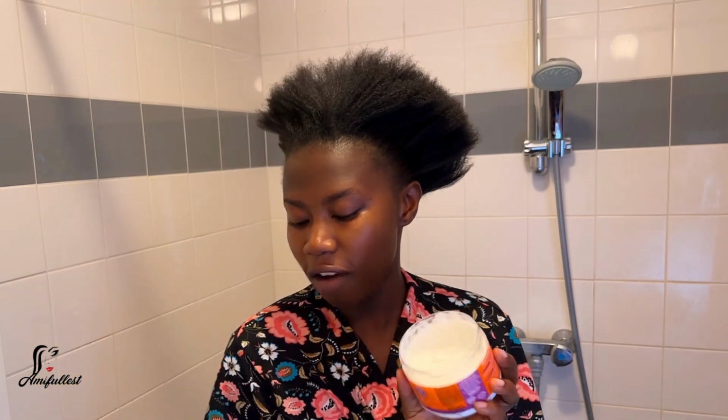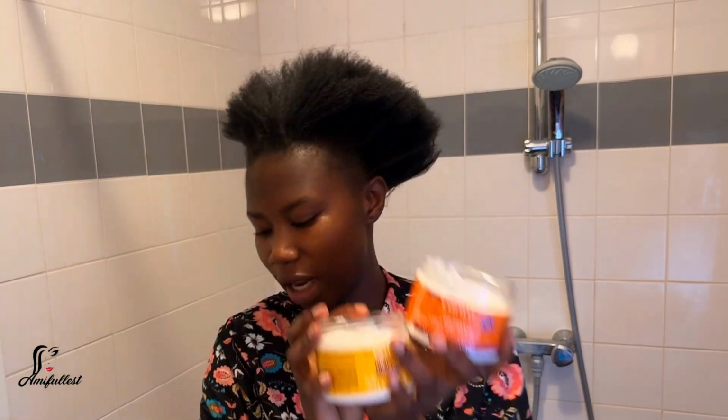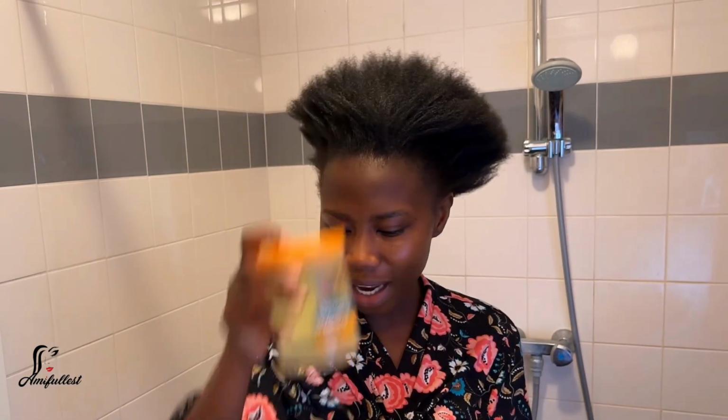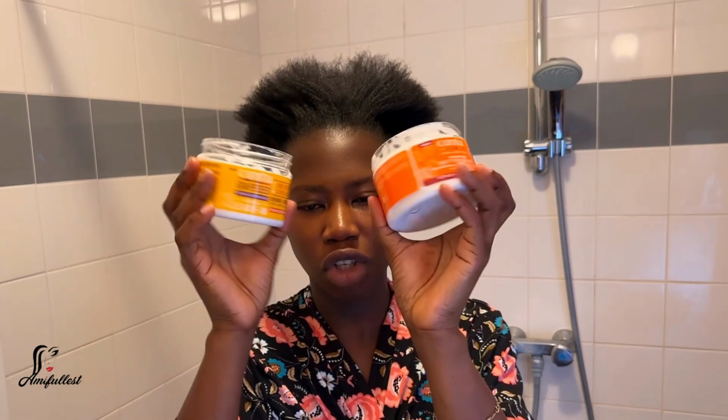I normally just go to the TK Maxx randomly, and then I'll see some nice product, and if I like it, I'll pick it up. So this day I went there and I saw all of this product from Cantu, and I just decided to pick up five products from Cantu at the TK Maxx, which I really like. This gel, I can't wait to slick my hair all back with it. And this one I have been trying on my daughter's hair. Loved it. It's really beautiful. And I have also been using their whipped cream and the leave-in conditioner on my own hair.